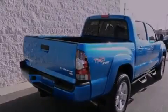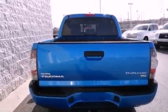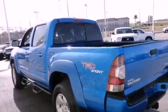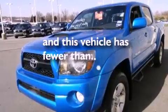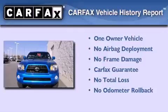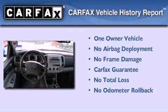All of the following features are included: air conditioning, a split folding rear seat, a CD player, a passenger side vanity mirror, traction control, an anti-lock braking system, side impact airbags, and this vehicle has less than 5,000 miles. This truck also has had only one owner and it qualifies for the Carfax buyback guarantee.